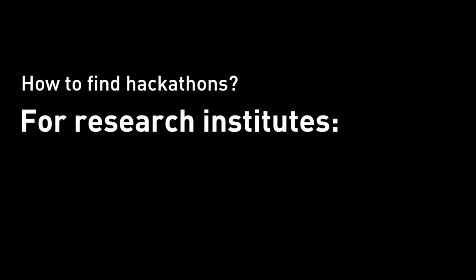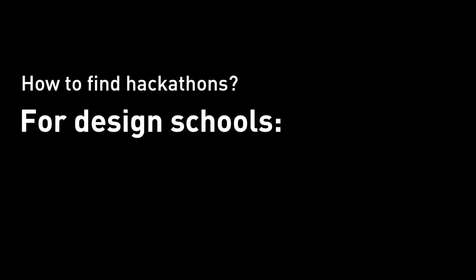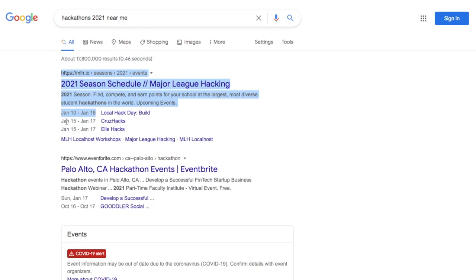To get started, first, you just need to find hackathons. If you're in a big research institute like my undergrad Georgia Tech, you can look at the flyers from campus or ask your CS major friends, even the CS professors. If you go to a design school like my grad school Art Center, you can look off campus. Tonight, before you go to bed, a simple Google search can help you find some. Mark the dates, assemble a team, take some trophies, and show those off on your resume.